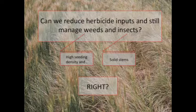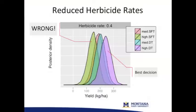I know. What's that? No, totally wrong. That's the worst decision. This is the yield, again, and the green one is the high seeding rate of the sawfly tolerant variety. Why is that? Again, you lost your solidness of the stems. So you may be more competitive against your weeds, but you totally lost the war because of your insects. And indeed, the best decision in that situation will be to have a high density of the drought-tolerant crop. Again, managing your weeds will be more important in this kind of mixture situation.